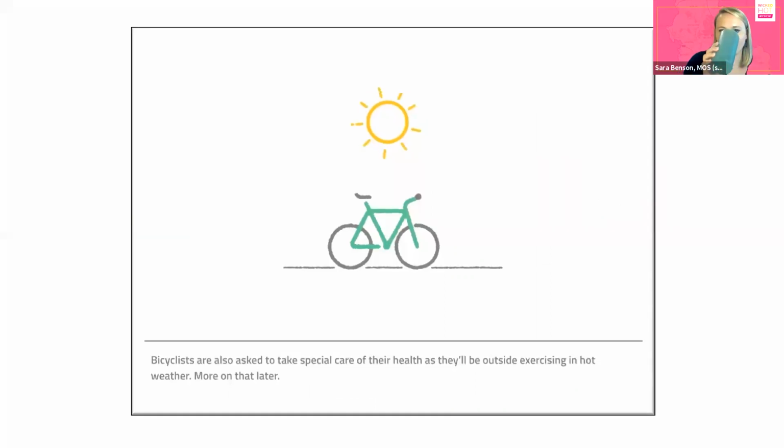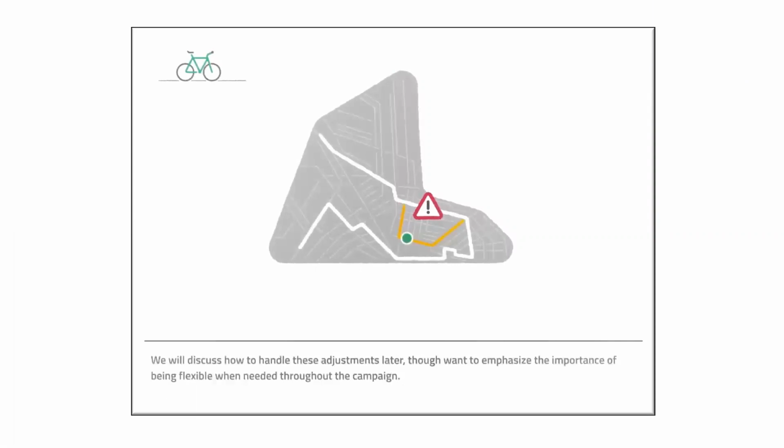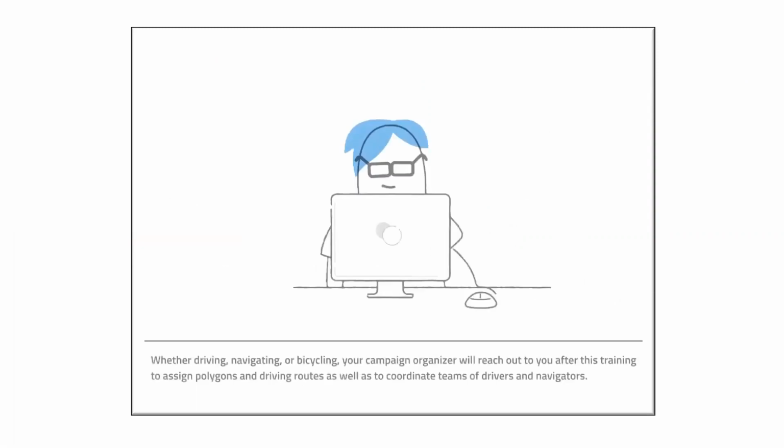More on that later. Across all these volunteer roles is the responsibility to be safe and adaptive while traversing your routes. For an assortment of reasons, you may need to stray from your plan while driving or bicycling. We will discuss how to handle these adjustments later, though want to emphasize the importance of being flexible when needed throughout the campaign. Whether driving, navigating, or bicycling, your campaign organizer will reach out to you after this training to assign polygons and driving routes, as well as to coordinate teams of drivers and navigators.